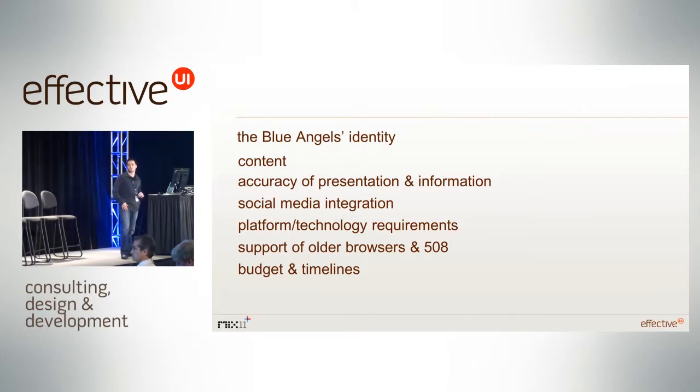The platform technology requirements are critical, because they define what we can and can't do with our end experience. There is support for all the browsers, 508 compliance, and more on that a little later. Also, not the least bit important, budgets and timelines.